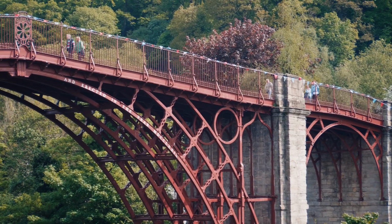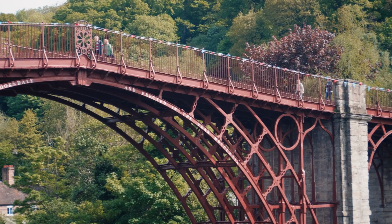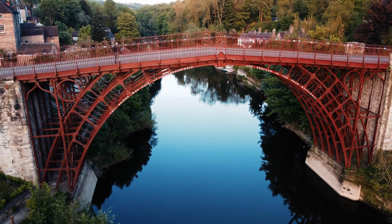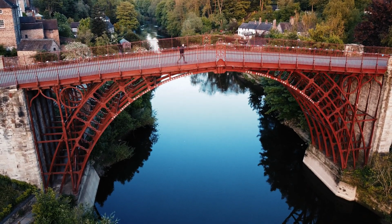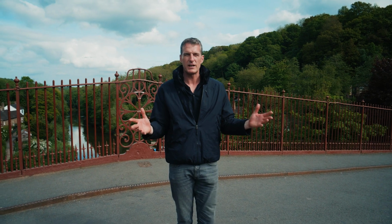But this bridge was so much more than just a way to cross the river. This was a statement forged in metal, and one that was a physical testament to the limitless potential of this flourishing industrial empire. This iron bridge changed the lives of everyone living in this valley. It still does, because we're still using it 250 years later. But more importantly, it changed the lives of everyone living in England and further afield, because it gave people a vision of the future, a future that was cast in iron.